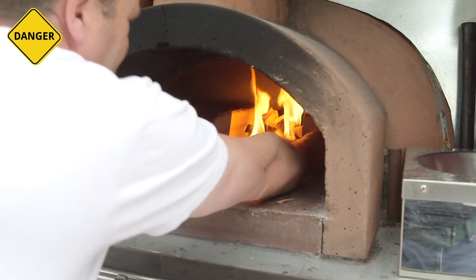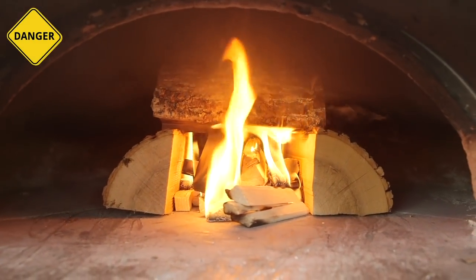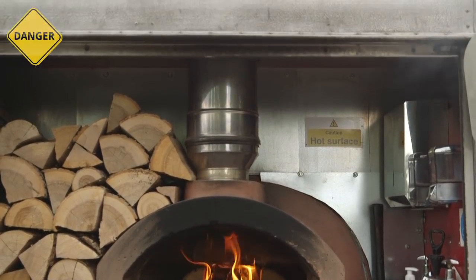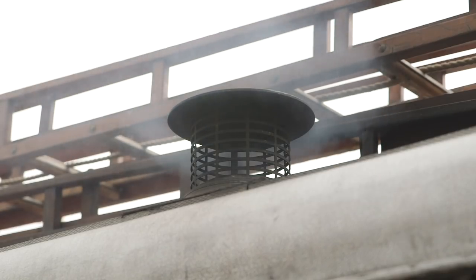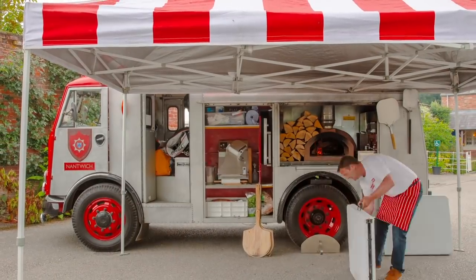Ben then safely pushes the burning logs to the back of the oven to make space for all those yummy pizzas to go in. Remember, fire is very hot and extremely dangerous, so only grown-ups should ever go near it. It takes a little while for the oven to get really hot.